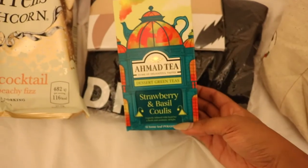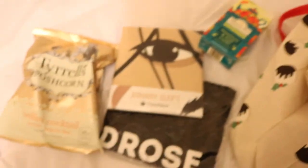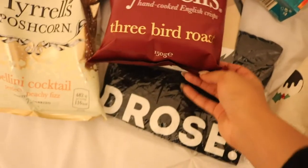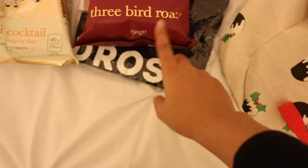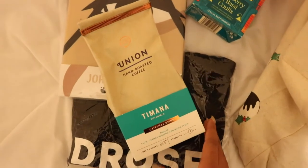Amara tea, strawberry and basil. Oh, thank God for this. I always need something a little bit savoury after I've had something sweet. So more Tyrell's hand-cooked English crisps, three-bird roast. Yeah, now it's focused. Union hand-roasted coffee.